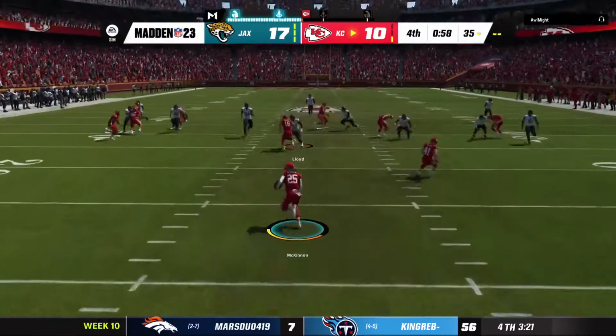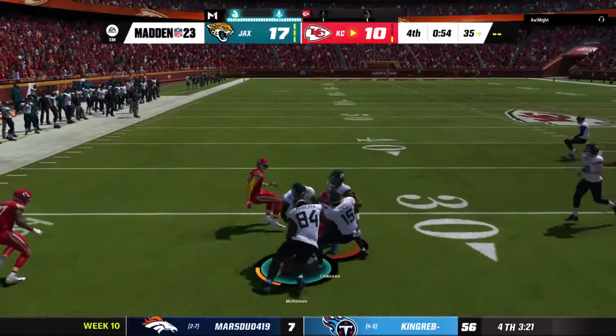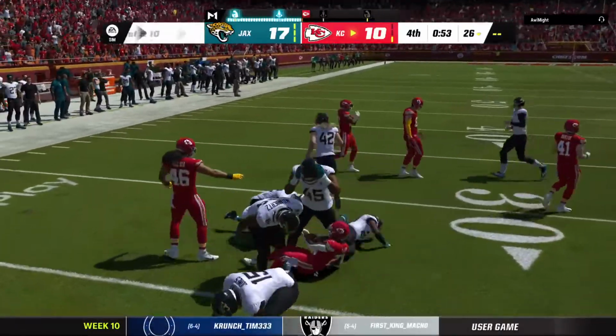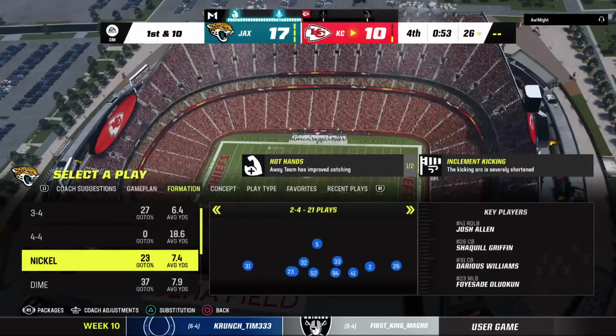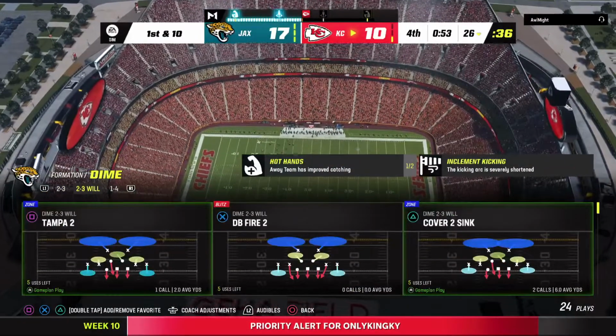This will be fielded inside the 5. And he'll take it up past the 25 to the 26-yard line. At their own 26-yard line.